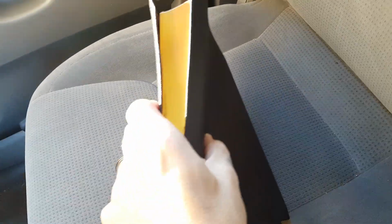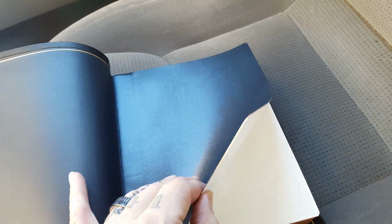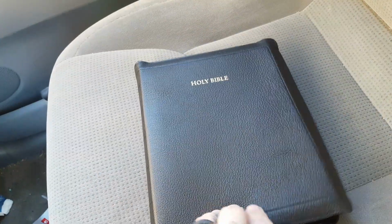Let me show you the back. Let me show you the front. You can see where that natural grain comes in right there. You can see where it got hit by a barbed wire fence or something. It doesn't use, which I'm glad because it's such huge text blocks, the cardstock. It uses the vinyl to glue it in.